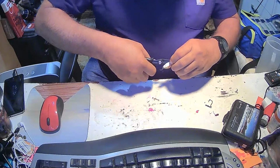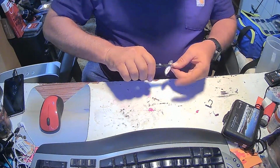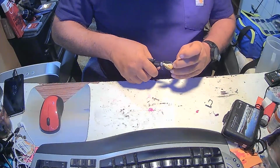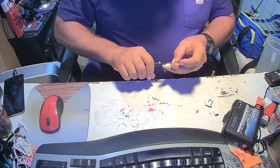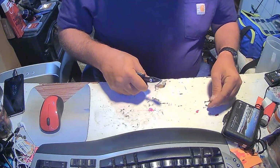But you never know. The trout have been hitting square-billed cranks lately, the big ones. So, to be honest, I don't want to give my square-billed cranks out to them at $10 a lure. I just don't want to do that.